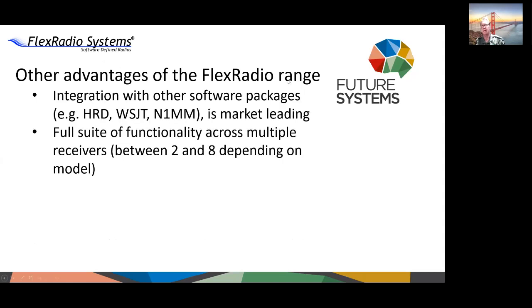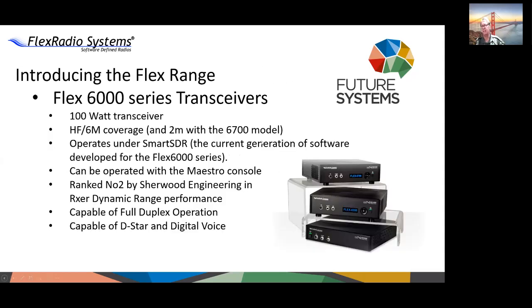Other advantages of the Flex radio side of things, I'll show you this in anger shortly. But integration with other software packages like HRD and N1MM, etc., is really easy. You can connect as many serial connected devices to the radio as you want, and the full suite of functionality is available across multiple receivers. The cheapest model has 2 receivers, and the most expensive has 8. So the 6000 series are all 100-watt transceivers, HF and 6 meter coverage, with 2 meters available on the 6700 model. Although that is only about a milliwatt or something like that output, it's designed for a transverter.